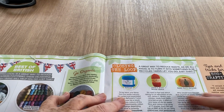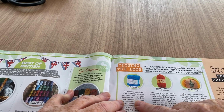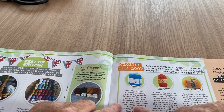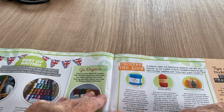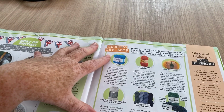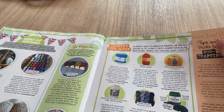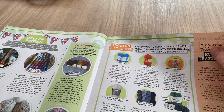Scrap fabric and fibres from the textile industry are sorted and assembled to recreate Retwist t-shirt yarn. As a result, the available colours of this chunky, predominantly cotton yarn depend on what is currently trending. So I stock this, and I stock big cakes of it, so you get a lot for your money out of mine, I have to say. I haven't got the Second Chance, but I have got quite a few recycled.